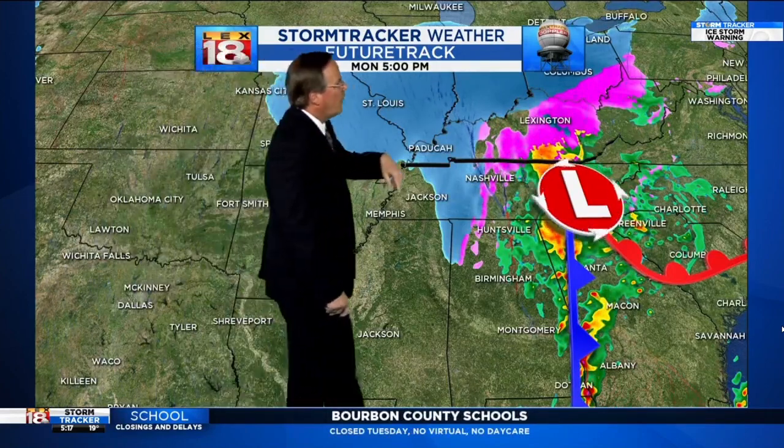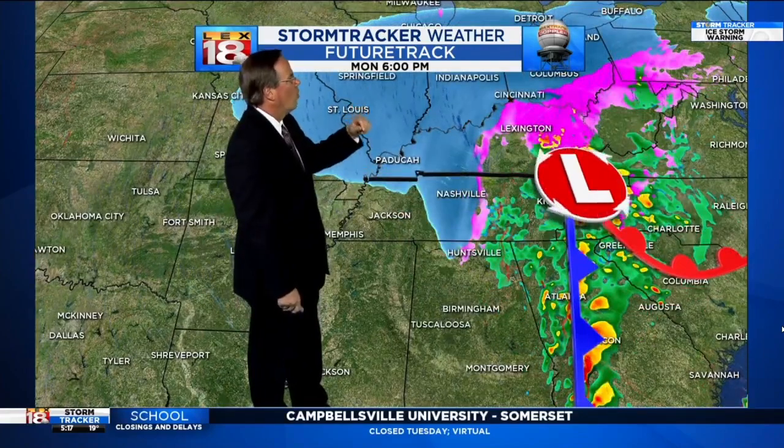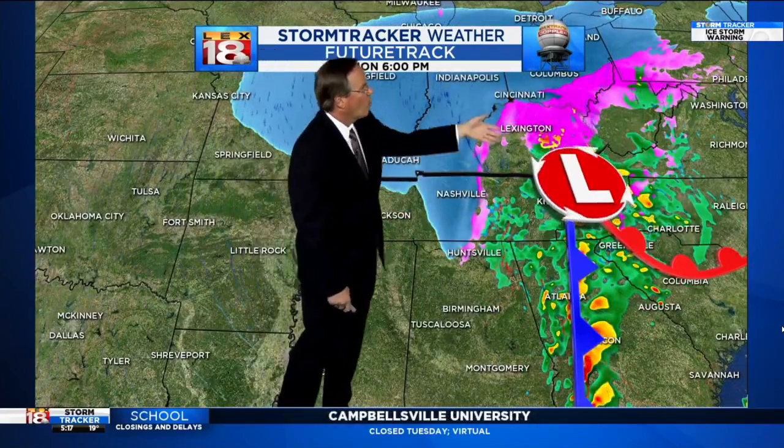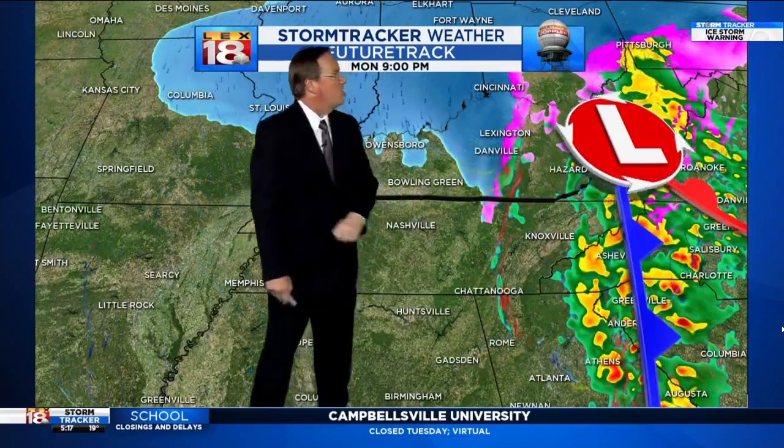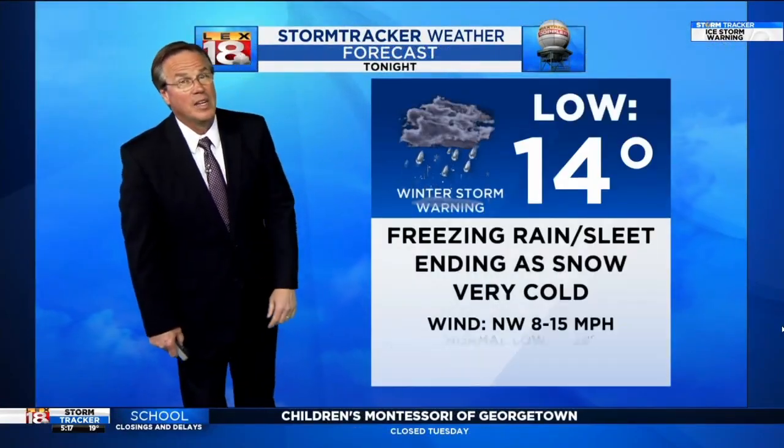So future track from 5 o'clock here. There is your storm sitting over Knoxville. As it heads up toward the eastern corner of Kentucky at 6 o'clock, there's that dry patch we're talking about there. But then we wrap the snow back in as we get you to the middle and latter parts of this evening. But the good news is this whole thing gets out of here by later on tonight.